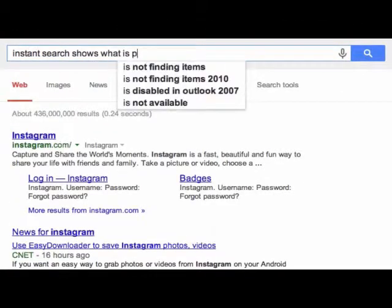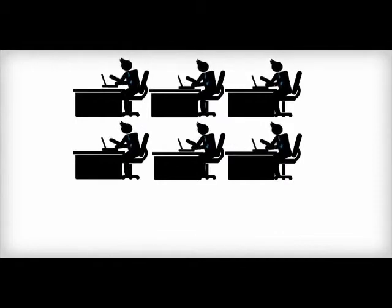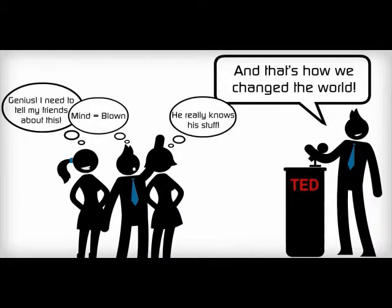Now, the next benefit is something called social proof and authority. When you start typing into Google and you see these results pop up, the first thing you think is everyone else is searching for this too. One of the most powerful ways to influence others is to persuade them using the power of social proof.